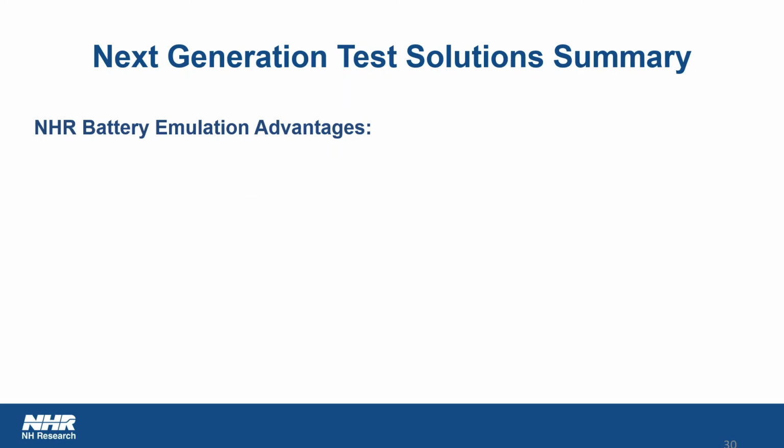So we covered quite a few things today on the topic of electric powertrain testing, ranging from trends to key considerations to introducing the 9200 and 9300 and common applications. And with all that covered, I wanted to just quickly recap some of the advantages to using battery emulation for powertrain testing and the benefits that can be found in the NHR instrumentation.